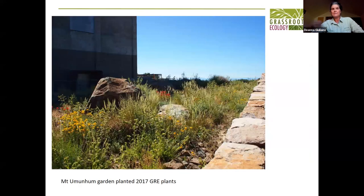And then this is, if any of you have been up to the top garden that was planted by all the plants we collected and grew from Mount Umunhum. If you haven't been there, I highly encourage you to go check it out. It's a very special place, and it was a very special place for the Native peoples. And they do have a nice circle up at the top there for ceremonies.